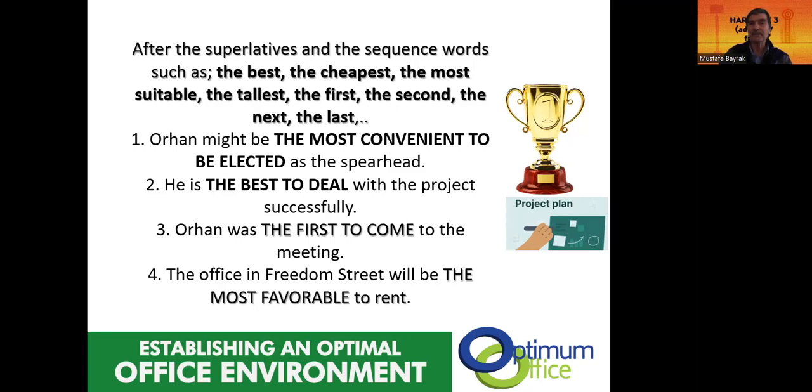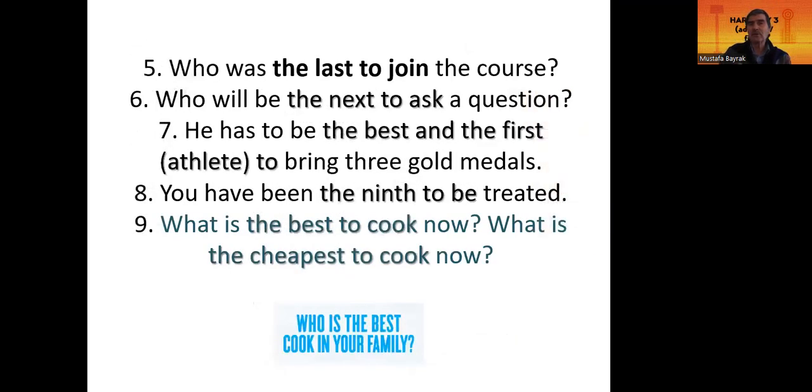The office in Freedom Street will be the most favorable to rent. The most favorable means the most desirable, the most ideal, so the most optimum to rent. Optimum or optimal, both are okay, accurate. Most favorable, most desirable, most optimum or optimal. You can of course say the most expensive or the cheapest to rent.